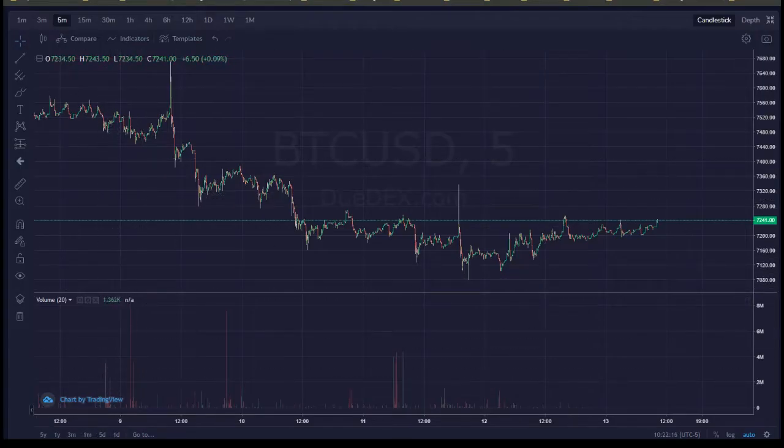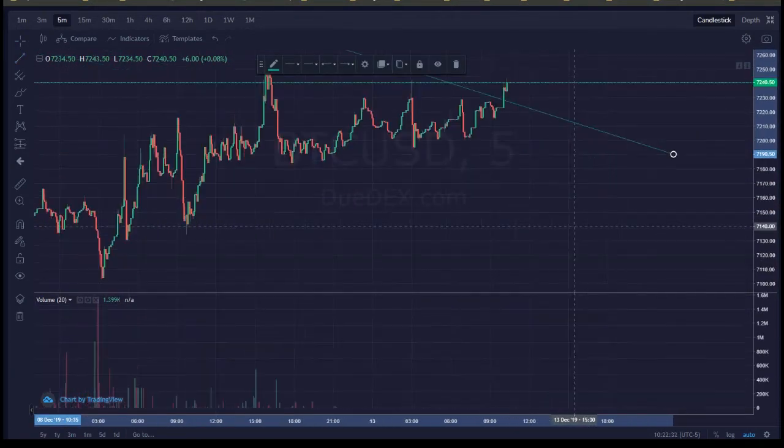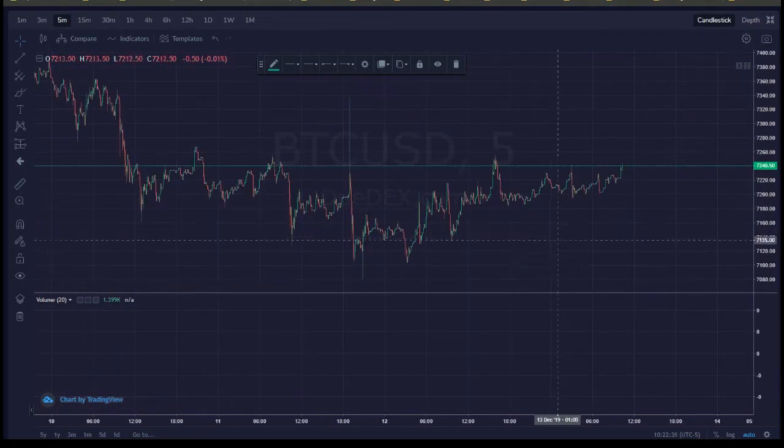And they're using TradingView as their native charting system, so many of you are very familiar with that. Very easy for you to jump right in. And it actually looks like we've got a breakout going on here, to be honest with you.